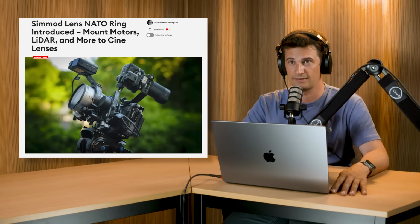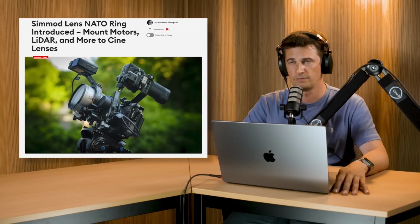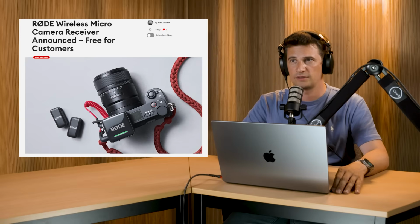The Simmod NATO ring is available now as a single clamp-on lens ring with NATO rail receiver for $149. And then there is also a 4-ring kit, so if you want to have multiple of those for your entire lens kit, of course, because you will otherwise have to change every time you swap lenses. So a 4-ring kit is $700. That's pretty cool. I definitely want to check that out too, because I think it looks like a very, very useful solution. All right, let's move on to some audio news.